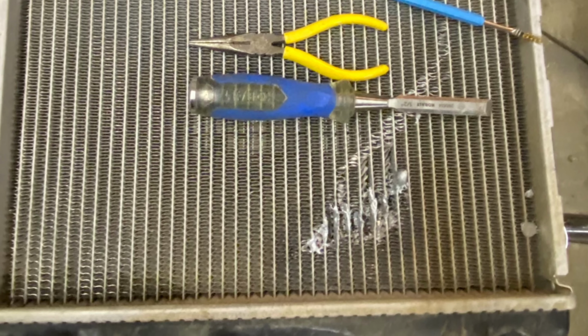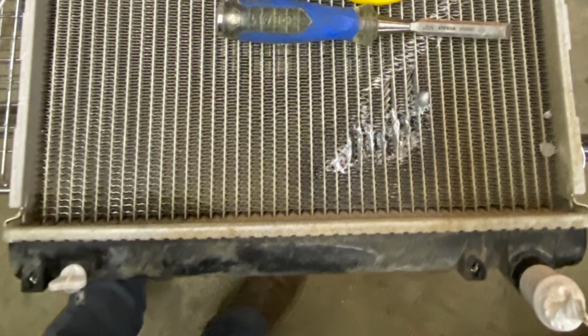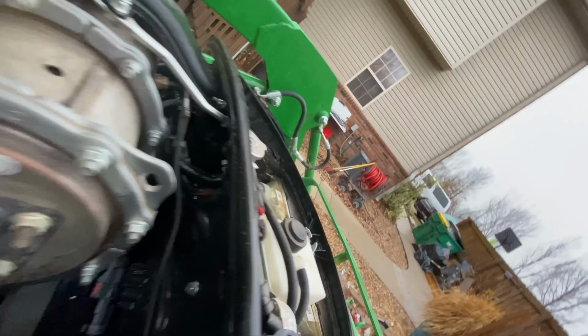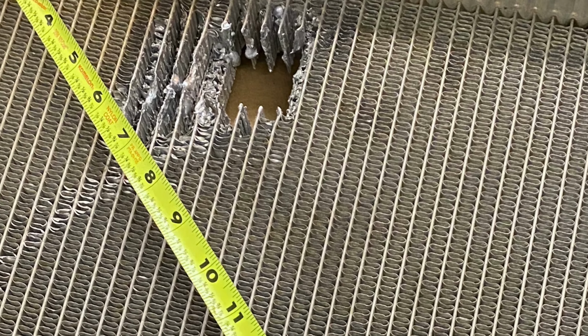Yes. So, you know, it's not that bad. Let's try to fix it, right? So I did, and that turned out even worse. The metal is so thin, the second it gets hot enough, it just crumbles. You just can't do anything with it. It's not fixable. So I took it to a radiator repair shop, and the guy that's been doing this for 50 years tried. Same thing happened. He said that was probably the thinnest aluminum radiator he's ever worked on.